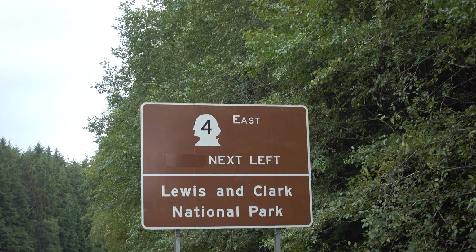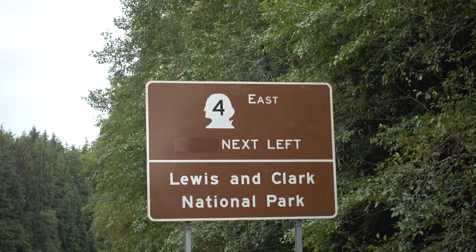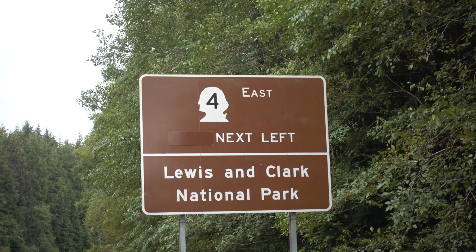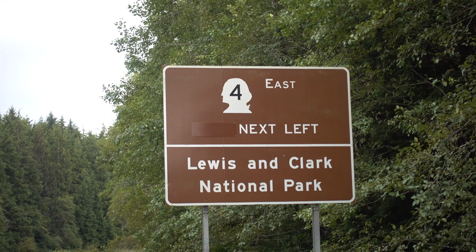Silhouette of George Washington Bay. Can you see that? Some people I was trying to tell didn't understand what I was talking about, but there we are.